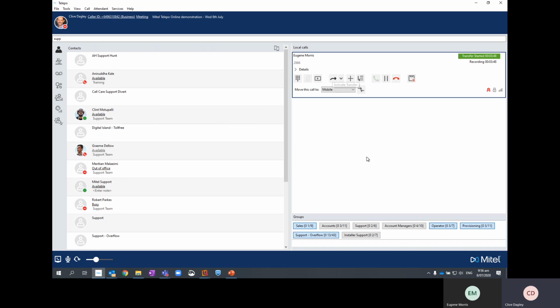I can do hosted transfer simply by activating this. Let's put the first caller on hold. I now find my next who I'm wanting to transfer it to. And you'll see I've got another icon here, which is to activate the transfer. But first off, I may want to talk to Clint, see that he's able to accept the call, and then I activate it. So it's got full call handling function that you'd expect.